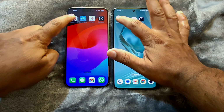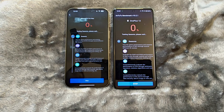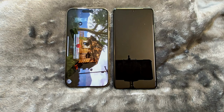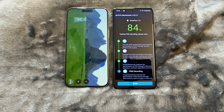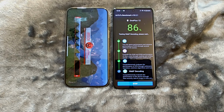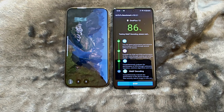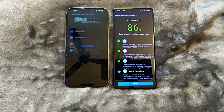Let's start Antutu benchmark first. During all of these benchmarks, we can even see the percentage of battery that have been dropped on both the devices. The iPhone 15 Pro Max is powered by Apple's A17 Pro chipset based on 3nm process and has a 6-core Apple GPU, whereas the OnePlus 12 is powered by Qualcomm's Snapdragon 8 Gen 3 processor based on 4nm process and is powered by Adreno 750 GPU.